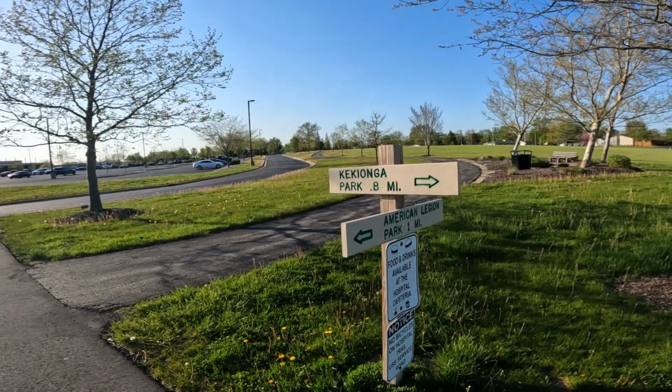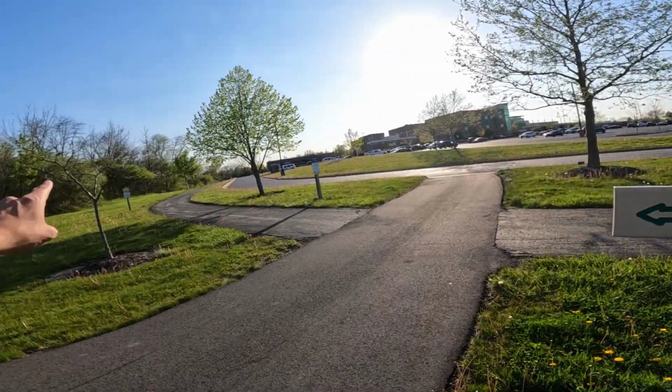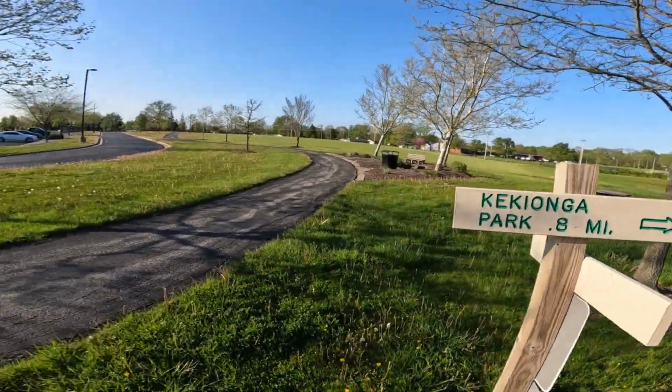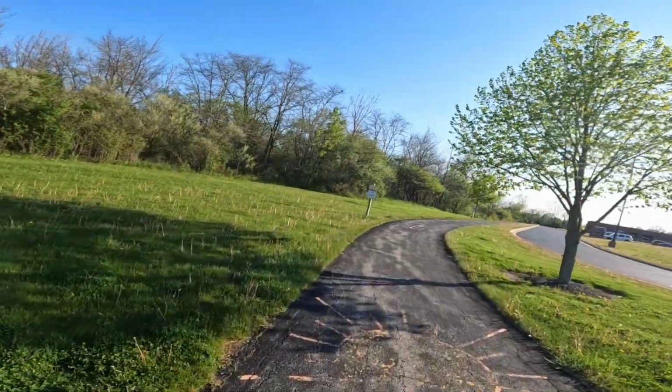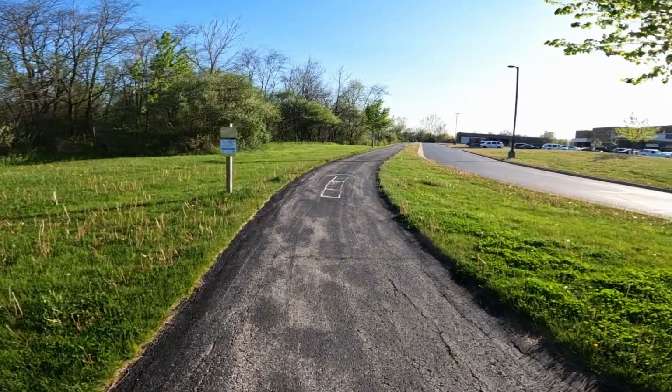All right, guys, so I've come to a crossroads. The American Legion Park is straight this way, according to this. Let's go this way. There's the hospital.